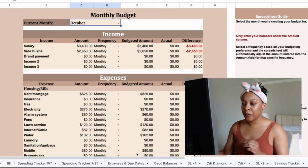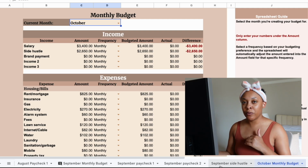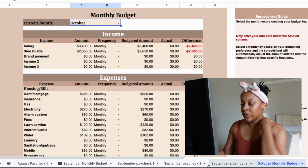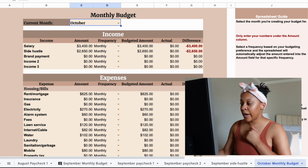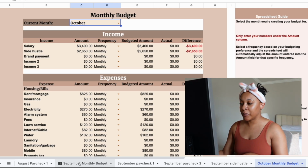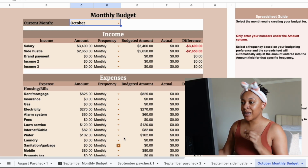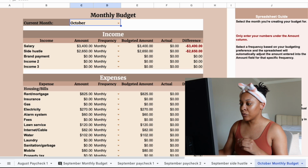And a little quick tip, y'all, just so I can have a little bit of a year in review, I should have done this from the beginning of the year. I'm going to keep all of these tabs. Yes, it's tab crazy, but I kind of like seeing everything in its entirety, and that's gonna be cool for me to go back and look at the year in review to see how my budgets were and what I was able to bring in and accomplish. So, October monthly budget.